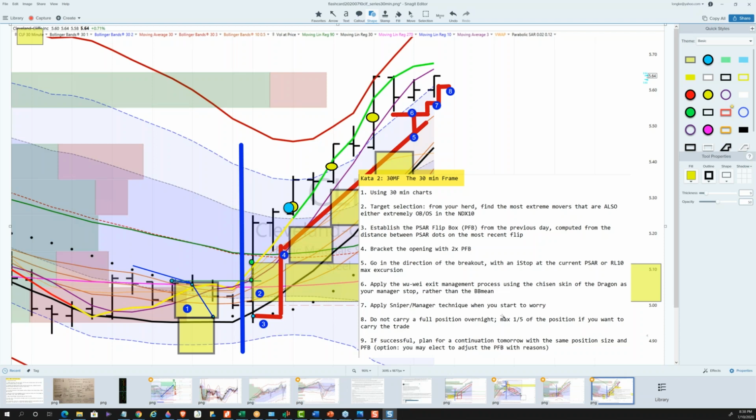Do not carry a full position overnight. So in this case, when it really closed well, I just went cash on it. But if this was not a Friday, I might have kept 1/5 of that position as a swing trade, in the same way that I carried 1/5 of the ERY day trade as a swing trade. And that way I'm doing a kind of core and turbo approach.